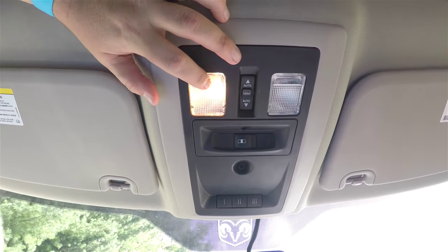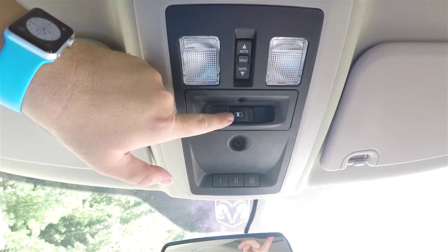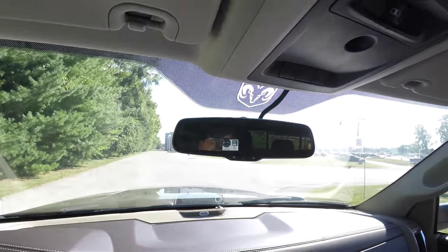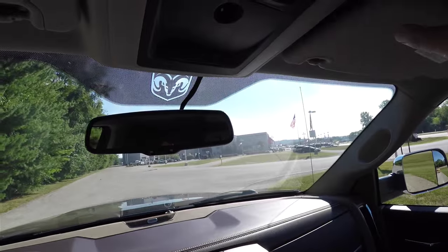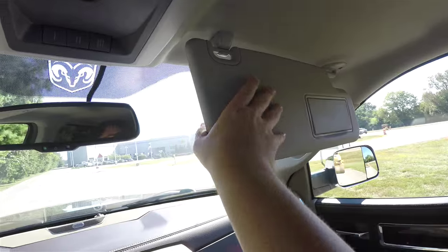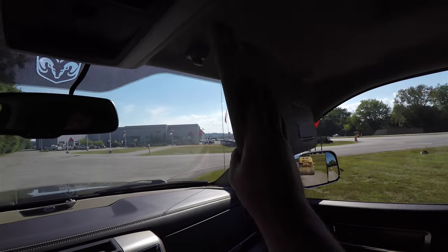Looking overhead, overhead map lights, power sunroof control, power sliding rear window control, HomeLink universal garage door opener, an automatic dimming rearview mirror with integrated microphones. We also got illuminated vanity mirrors and sliding visors.